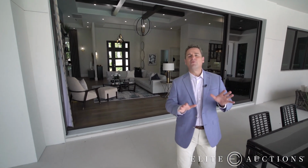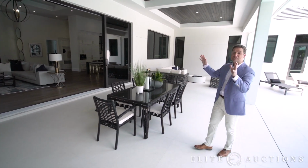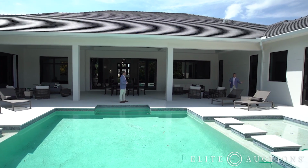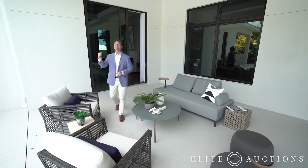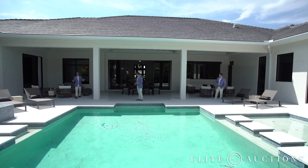Another highlight, the resort style layout. These walls of windows disappear. You have this huge lanai and this incredible pool. Over here, three separate doors with a bathroom, including a shower for the pool. Hey, and don't forget about this side. The master bedroom has its own access. Sitting area, spa, and tons of privacy.